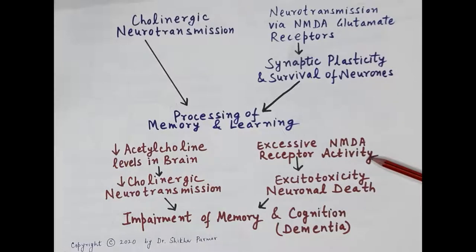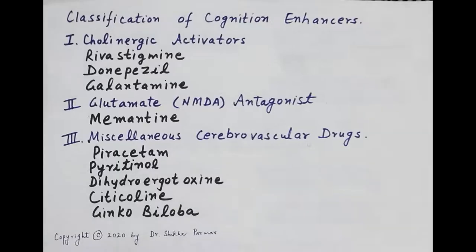Now, let's talk about the classification of cognitive enhancers. This slide talks about the classification of cognitive enhancers. Research is at a preliminary stage as of 2020, and the effect of the majority of these drugs is not fully understood. Now, the first category of drugs is the cholinergic activators.